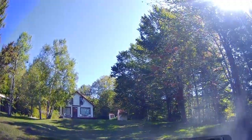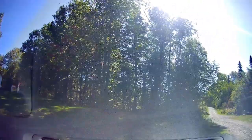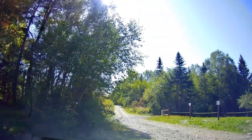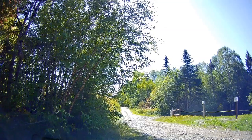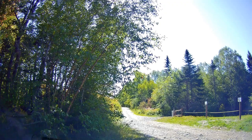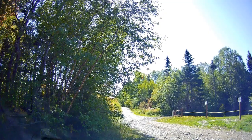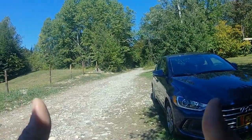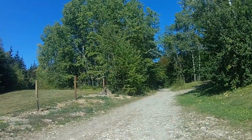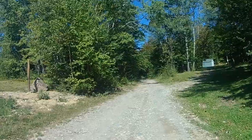This place looks like some kind of private campsite, so I decided to park my vehicle here and start my journey on foot. Beautiful sunny day, middle of September. You better try this in October. It's gonna be more colorful for sure. So, head start from me.